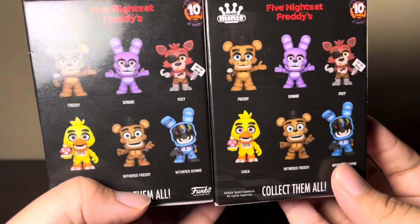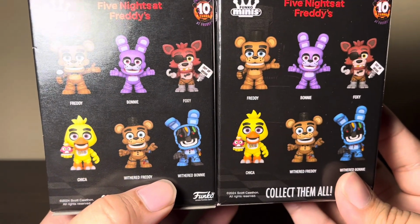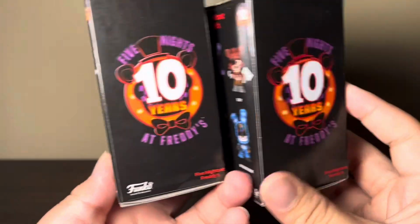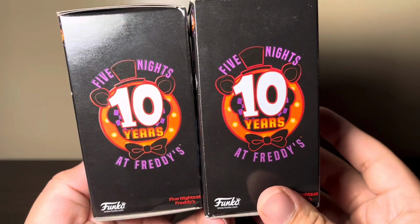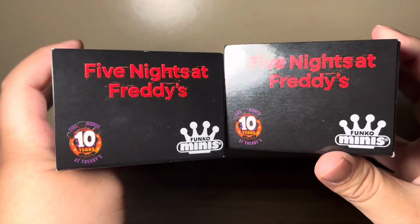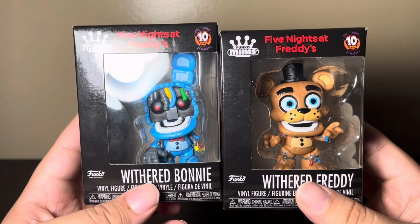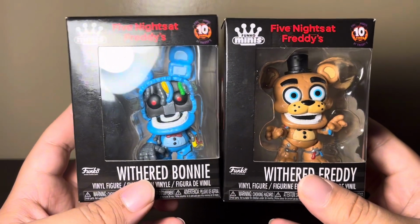And then on the back, we get to see all the other characters that come in this line, being all the 1 in 6s in the normal minis, and the 1 in 12s. And then on the other side, we have the FNaF 10th anniversary logo. And then on the top, we have the FNaF logo, the 10th anniversary logo, and the Funko Minis logo. Now that we looked over their boxes, let's get a closer look at these guys out of box.